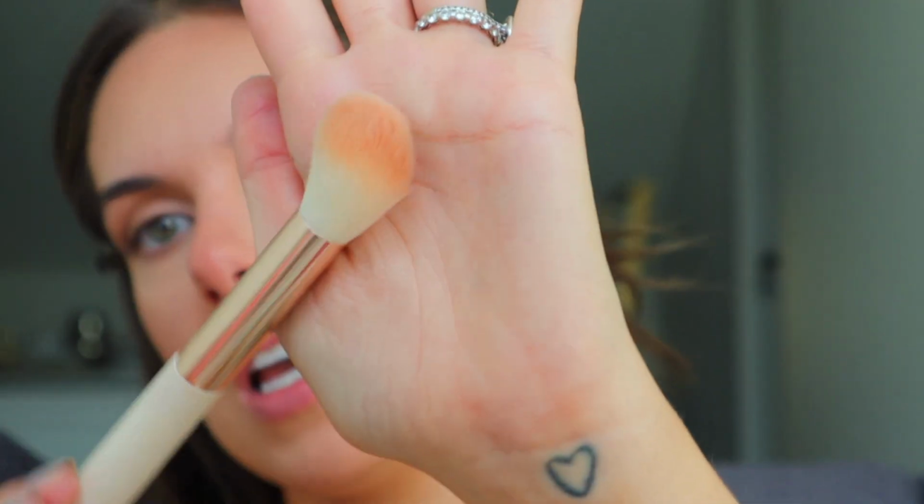This is the brush that I'm using for my blush. This is from a Tarte brush collection. There's no name on the actual brush itself, but it's kind of just a fluffy brush. It kind of looks like a highlighter brush actually, but it's a good size for the center of this boobie, the nipple if you will, which is what I want to focus on for the blush.